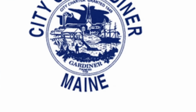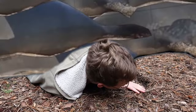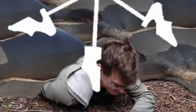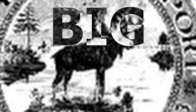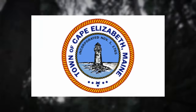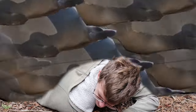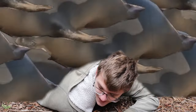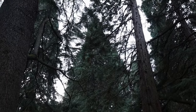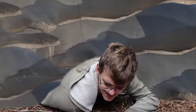Gardner, I don't see a single garden on that seal. If you really plant stuff in the ground, you gotta show me. Auburn, I appreciate the accuracy and color, but what's with all the feet? Eastport, big moose. Ow, what the? Thomaston, Wickasset, Cape Elizabeth, all seals, all kind of beating the shit out of me at the moment. Okay, okay, you've made your point. You're too strong. I thought I could do this, but this country's flags are just doomed to be city.